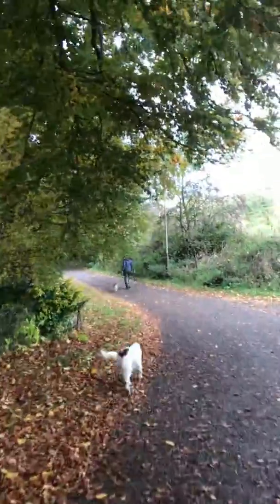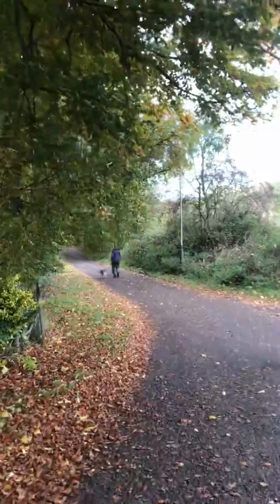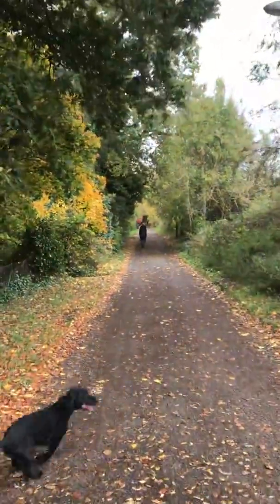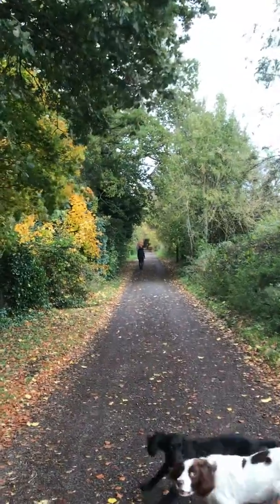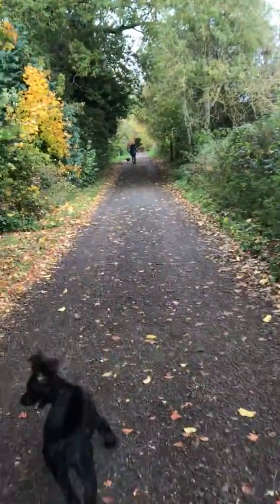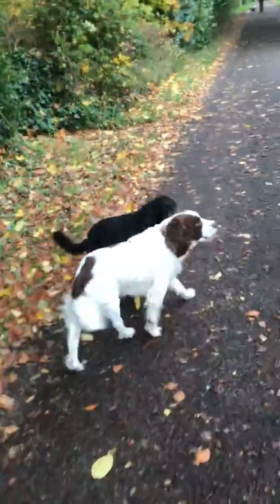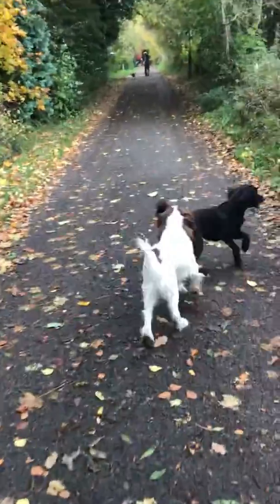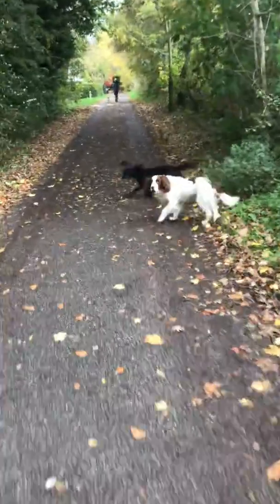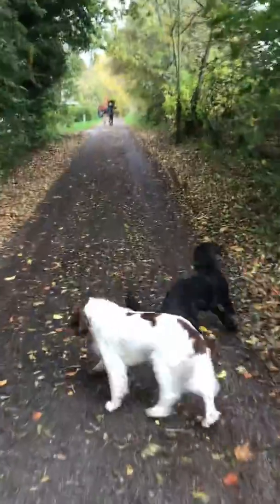There's another walker enjoying the gorgeous weather we have today. It's cold but lovely. Hello, Scout. Let's go. No, we're not going up that path. We're going to the fairy tree. Scout is rather excited. He loves a good secret walk to the fairy tree. As you can tell, it's not a secret with the locals.